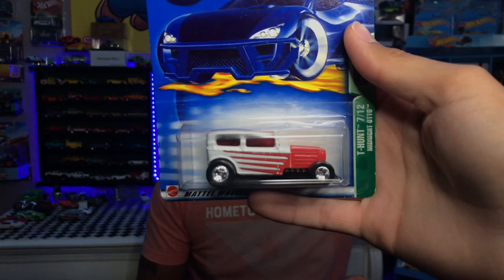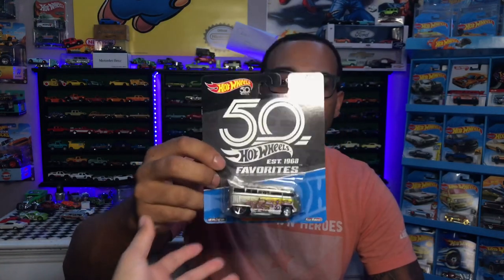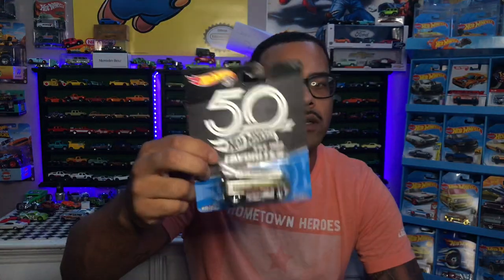I'm wrong for that. All right, guys, so the next one I got is a trade I did. I had an extra Moon Eyes Boulevard bus, the yellow one. And I made a trade with a guy on Facebook. He gave me the 50th anniversary. Out of all the cars that I got, guys, this is the heaviest one, this one got some weight to it. If you guys got this car, y'all know what I'm talking about.